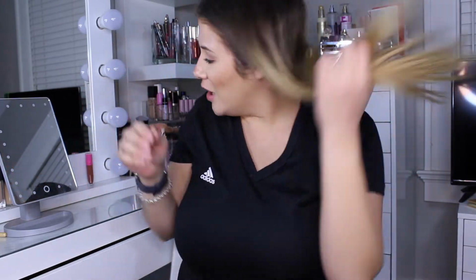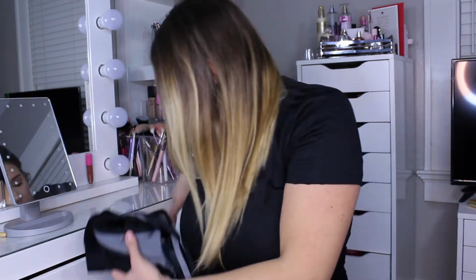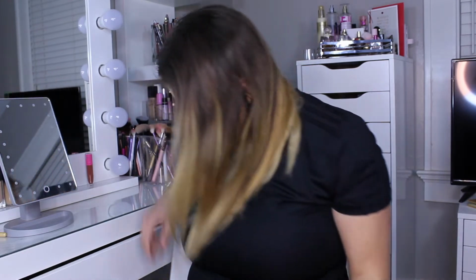And then the last thing, I also do have another sports bra for you guys to check out. Oh no, I dropped it. Where did it go?